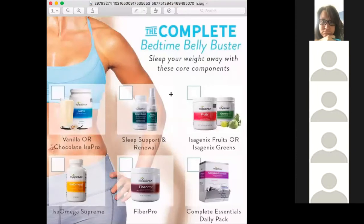The other thing is you can add into it Fiber Pro, you can add in Cleanse for Life. There's other things that can be added, but the core components of it are the ISA Pro and either the fruits and greens and the sleep spray. And I'm actually going to show you a little graphic. Isogenics has made these for us. It shows the core components. So either vanilla or chocolate ISA Pro, or again, for us that are vegan, the dairy-free shakes, the sleep support and renewal, and the ISA fruits and greens. And then these are just some nice to haves, the daily essentials, Fiber Pro, ISA Omegas that can be added.